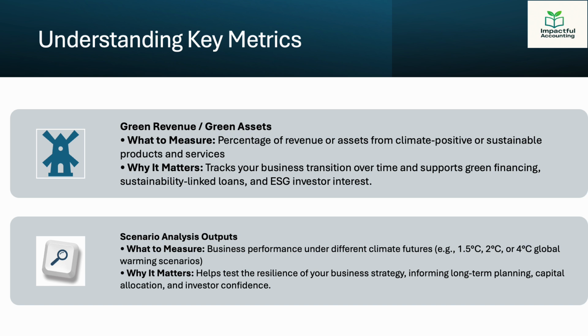The next important metric is scenario analysis output. Here you're testing how your business performs under different climate futures, like a temperature rise of 1.5 degrees Celsius, 2 degrees Celsius, or even 4 degrees Celsius. Are you exposed to regulatory changes? Will your costs spike due to carbon pricing or supply disruption? These scenarios will help you stress test your strategy.